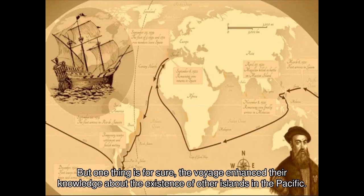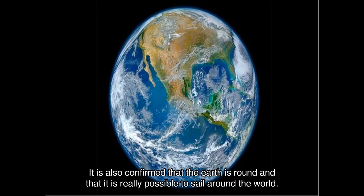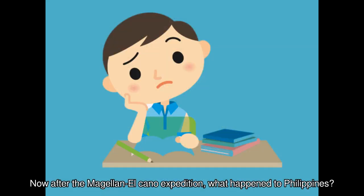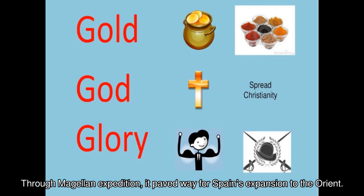But one thing is for sure, the voyage enhanced their knowledge about the existence of other islands in the Pacific. It is also confirmed that the Earth is round and that it is really possible to sail around the world. Now, after the Magellan-Elcano expedition, what happened to the Philippines? Through the Magellan expedition, it paved the way for Spain's expansion to the Orient.